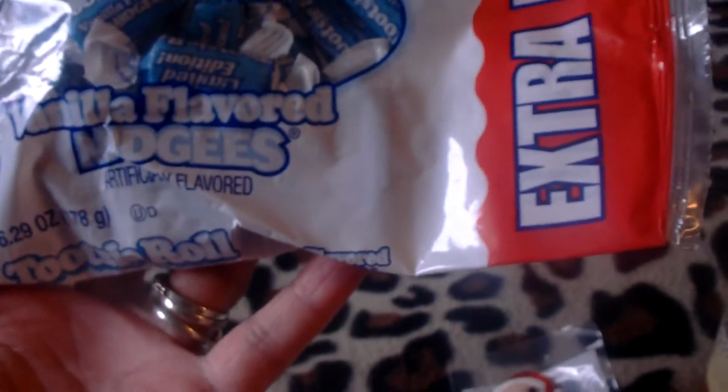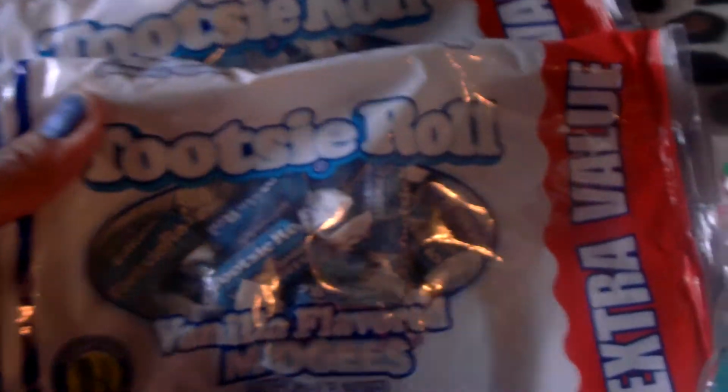Okay. The next 2 items are these jumbo Jet Puff watermelon marshmallows. These are limited edition, and this is a 1 pound, 4 ounce bag. It's a really large bag for a dollar. So I purchased 2 of those. I purchased 2 of these Tootsie Roll. These are the vanilla flavored midgies, the extra value package. So 2 of those.